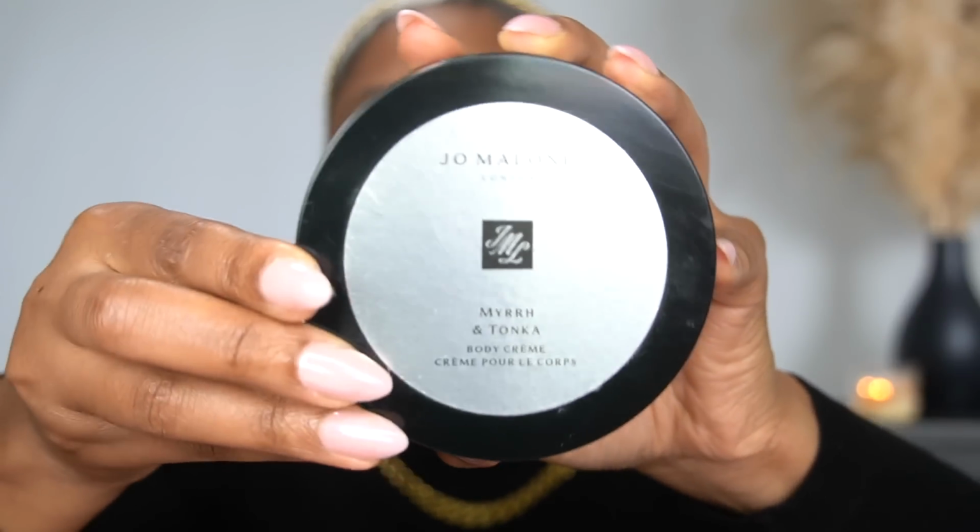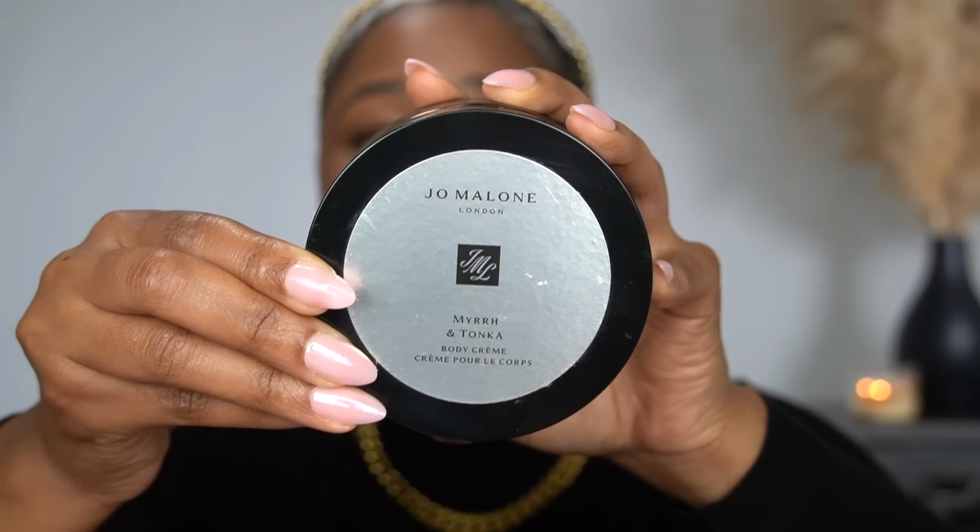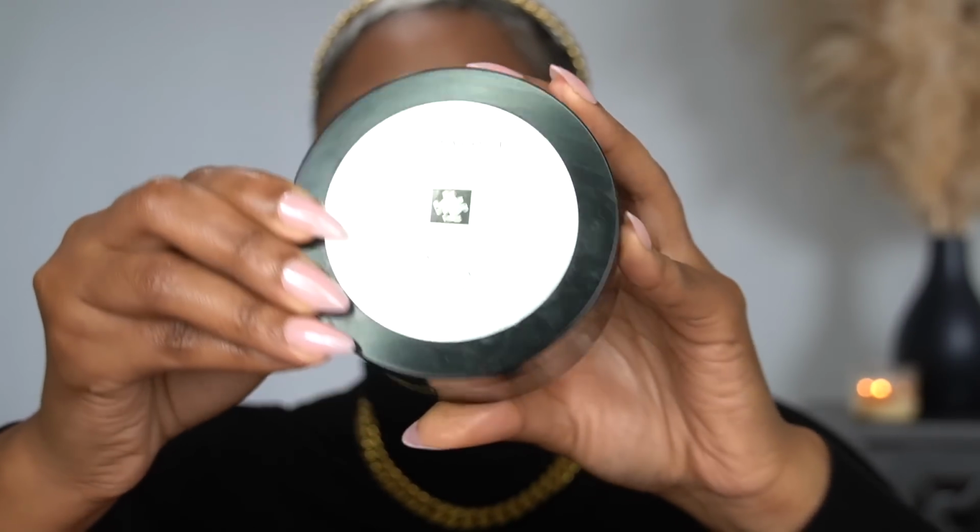It's just very unique. And the last 2 that I'm going to talk about are like my most luxurious body creams that I am obsessed with. I absolutely love. And this second one is like my second repurchase of this. And this is Jo Malone's Myrrh and Tonka. I absolutely love this scent. And I love the formula of this body cream. It's super luxe. This is probably the most expensive body cream that I have. It's like over $100.